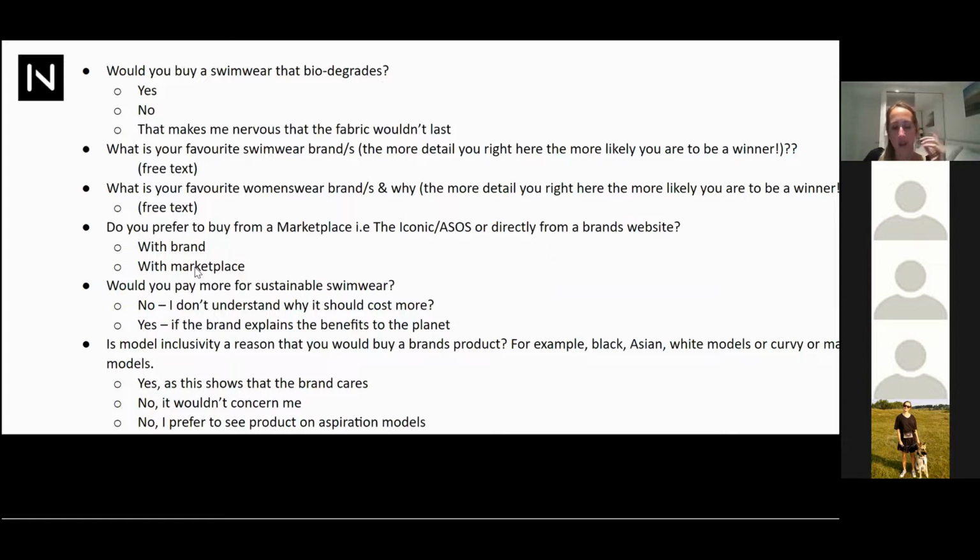Ask them the questions that are burning desires of yours, to really get to know them more, to really know why they're not buying your product or why they would buy your product. So again, connecting with your audience on a deeper level is going to help you to sell your product.